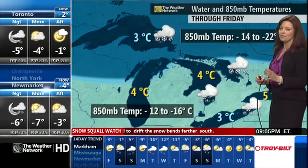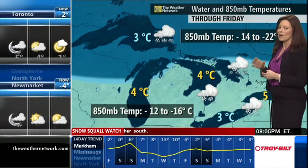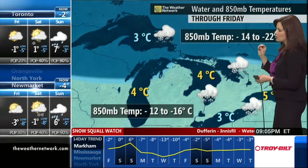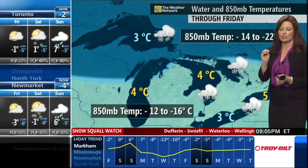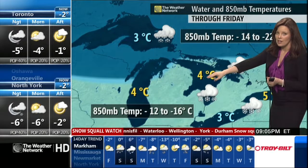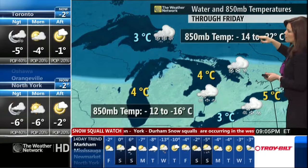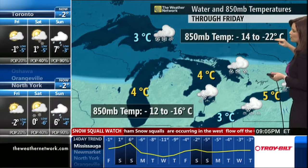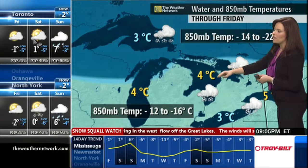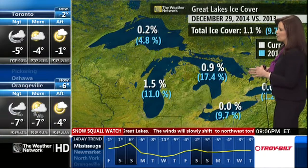And here's a look at our 850 millibar temperature. So what this means is this is about 1.5 kilometers, so about 1,500 meters above the surface. We need a certain temperature to make sure that we can get lake effect. And it's a 13-degree difference between the lake temperature and at 850. So our temperatures through Friday will be at about minus 14 to minus 22. So even if it was minus 14, if our lakes are plus 4, that's an 18-degree difference. So more than sufficient kind of setup for lake effect snow.